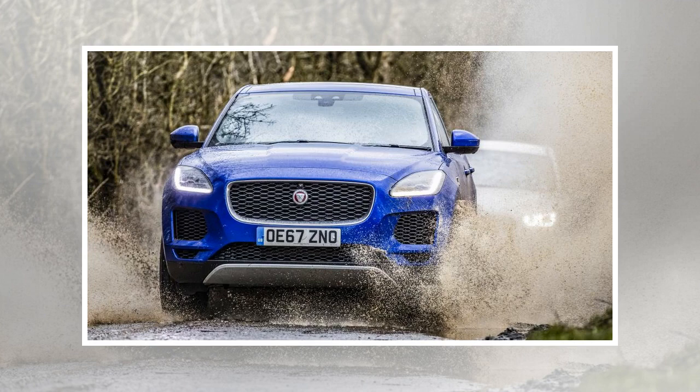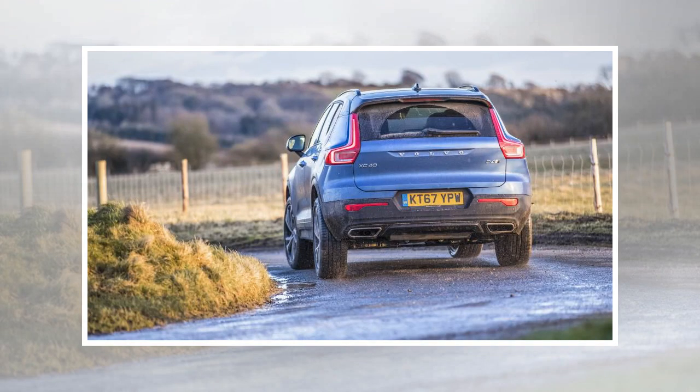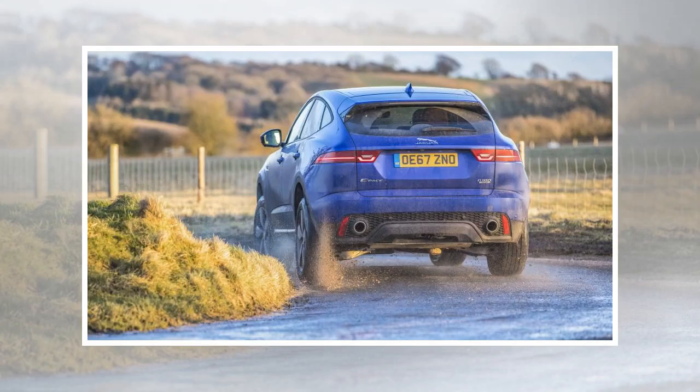The Jag's dash is lifted from an F-type. I wasn't sure about this, but actually it works well. The layout is clean and well organized. It looks, and for the most part feels, expensive. Well, if it's good enough for an £80,000 sports car.